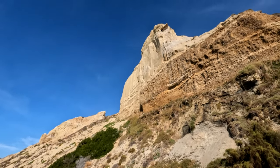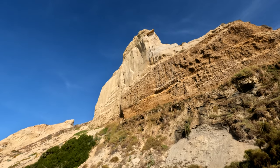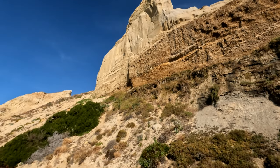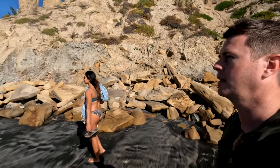Now look at this cliff, it looks like a tower. I don't think the GoPro is doing justice to it, but it looks like someone just set it there. Some giant set it there. Very surreal. This is the first part, you have to walk through water to get to the other side, and this is only during the winter you have to do this.